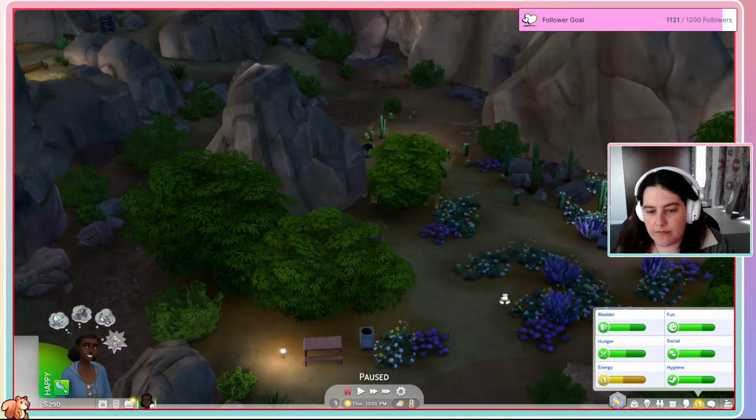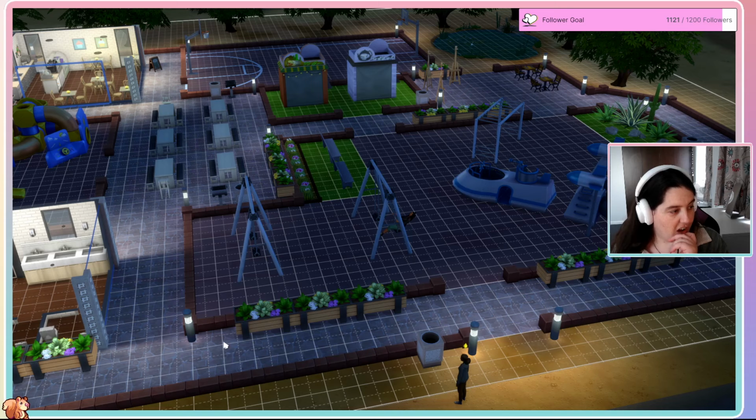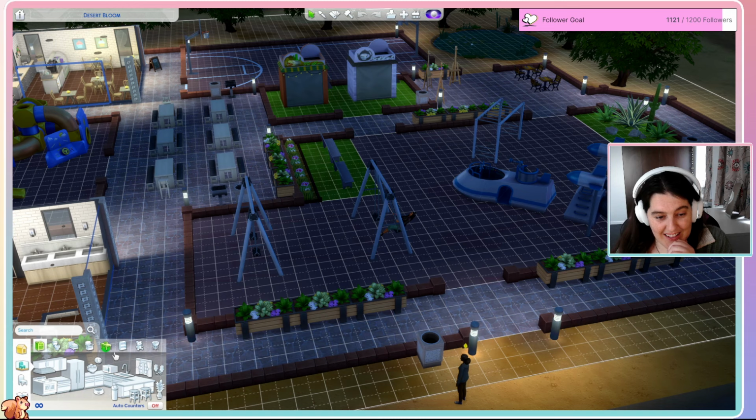Okay, no gems yet, but they're probably not going to spawn just yet. She's got 290. How much is a tent? I love the Granny's Cookbook mod. It's so good, I love it. Okay, let me just see outdoor activities. Would it be under?